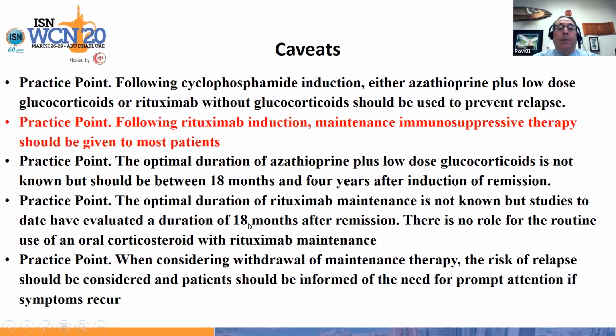This is a difficult decision. It's similar to lupus, where we don't know how long maintenance therapy should be continued. In my own practice, I tend to use rituximab for a period of at least 18 months of complete response before considering elimination of immunosuppression, and longer in patients with PR3 ANCA vasculitis.